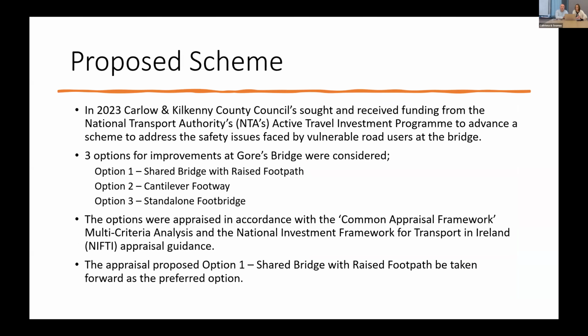Okay, so in 2023, both councils sought and received funding from the NTA to address the issues on the bridge. Three options were considered. Option one was a shared bridge with a raised footpath for pedestrians. Option two was a cantilevered footway off the existing bridge. And option three was a standalone footbridge to run alongside the existing bridge. The three options were appraised in accordance with the Common Appraisal Framework and the Nifty Appraisal Guidance. The appraisal proposed option one, the shared bridge with raised footpath, to be taken forward as the preferred option.